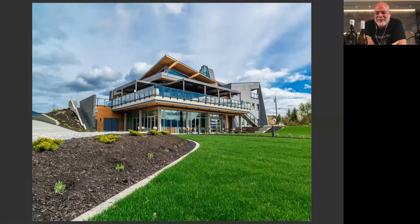So this is the new building we have. In 2016, we actually went through a transformation. The previous owners sold to the current ownership. It was a gentleman out of Vancouver, and so it's a single owner actually for the winery. But his whole focus is to make us a more premium winery. Not necessarily a large winery, but a premium small to medium-sized winery.